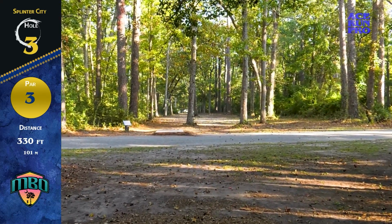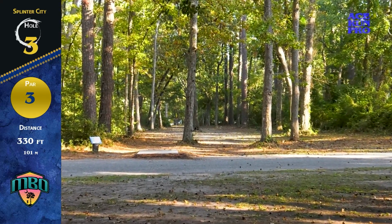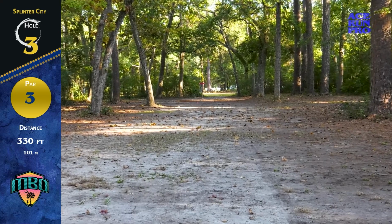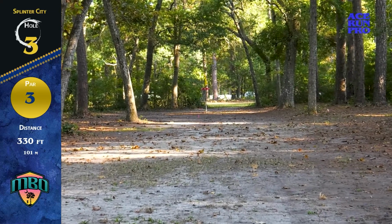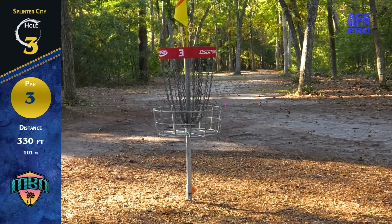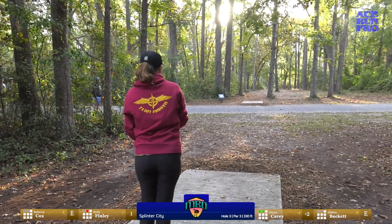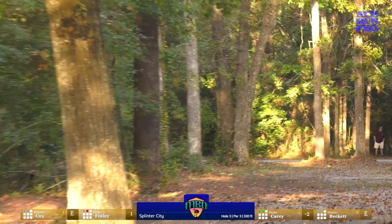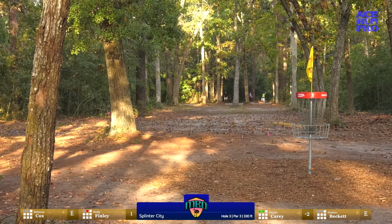We are on hole three, 330 feet, par three. You've got a couple of fairways to choose from. I like the right fairway simply because it's double the size of the left fairway. You can just send it straight to the right corner pocket with a slight disc that finishes left and get yourself a birdie putt. It's easy to send it too hard to the right side and end up in the bushes on the right, so you really want to make sure that you're penetrating deep into the forest instead of trying to hyzer chop it to the basket, if that makes any sense.